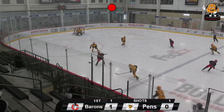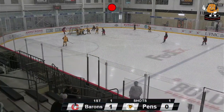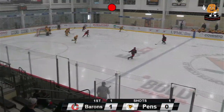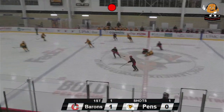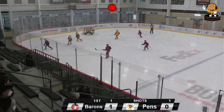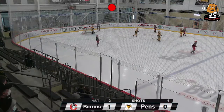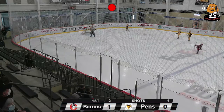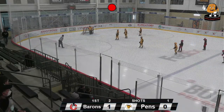And in come the Barons. Cross ice pass, nice there. Not handled, followed up. Shot wide. And in behind the net it goes. Up to Schaefer. Schaefer surveys, looks, goes cross ice, cut off nicely by the Barons defenseman. And in they come again. Shot, gloved, and held by Bartley. Wake up. 12:17 to go. First period, 1-0 Cleveland.